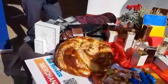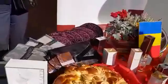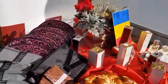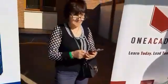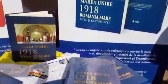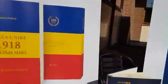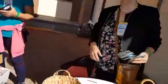Again, we have some perfumes and so forth. This merchant is selling. Is it 100% One Coin? 50%. Okay, 50-50 One Coin, which is brilliant. And here you also have what looks like some sort of encyclopedia. They talk about Romania and so forth. They're selling that here. More handcraft from Romania.